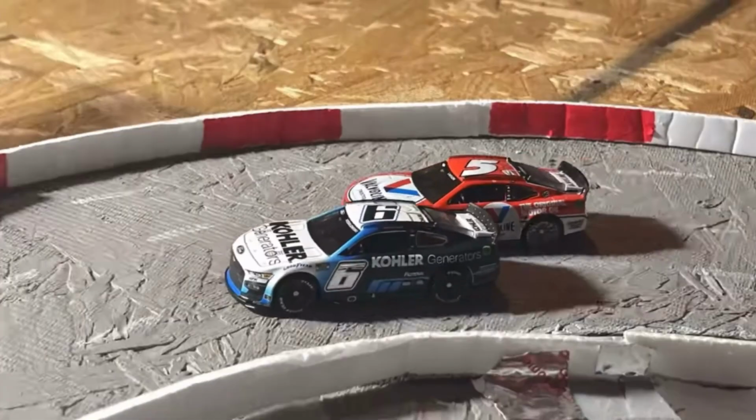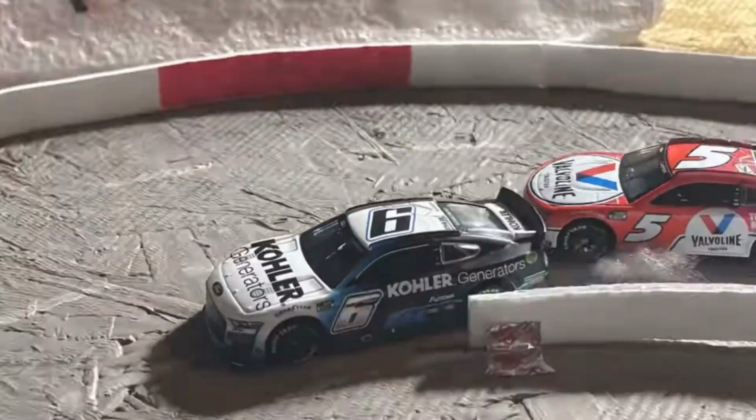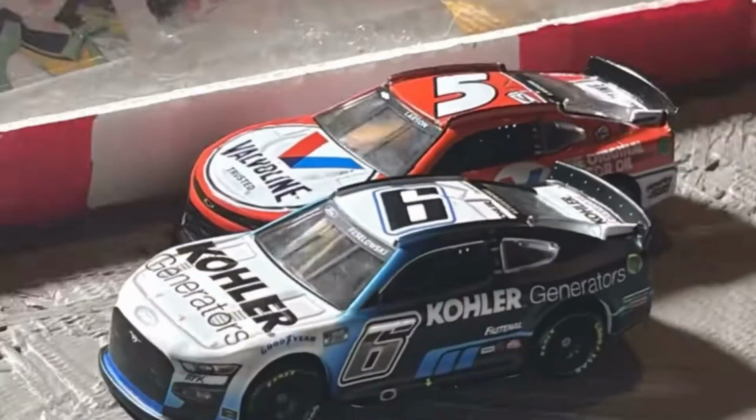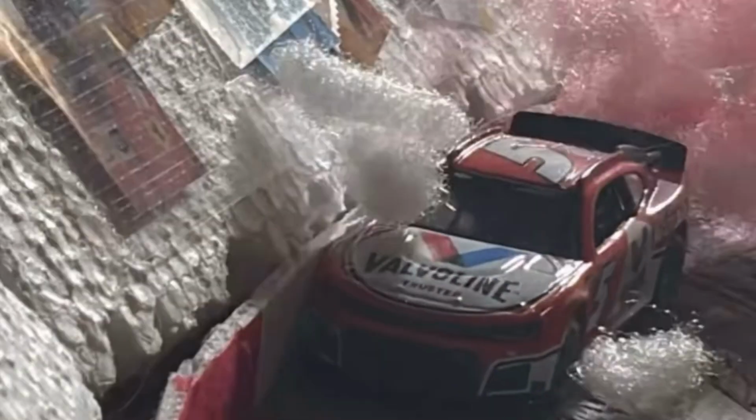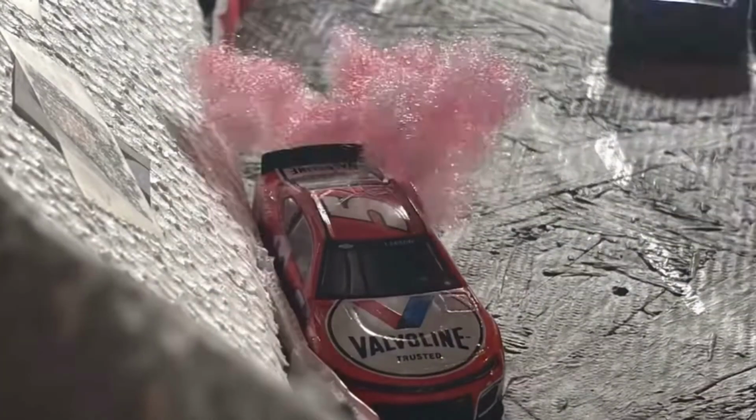Most likely from that contact with Brad Keselowski as they came out of four. You could see the tire smoke there as they hit, and then the tire just let go, and when that car hit the wall, it burst into flames. What a heavy impact for the 5. I mean, that is a terrible angle to go into that outside wall. And then the car just blew up pretty much. Big fire on the 5 car.